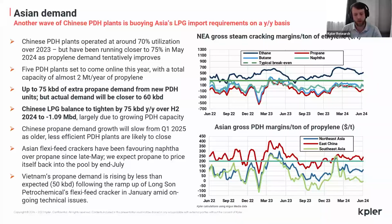But actually, I expect Chinese PDH rates to start falling again over the next 4 weeks, and for Middle Eastern LPG exports to rise, and for LPG balances in the east of Suez to lengthen enough that by the end of July, I think naphtha will no longer be economical to crack versus propane.